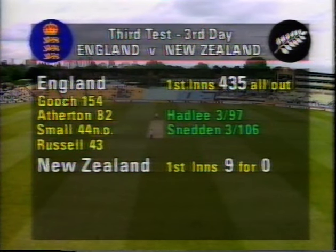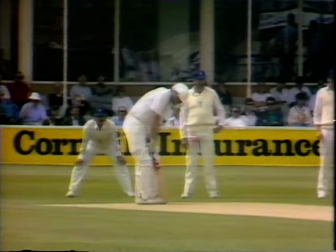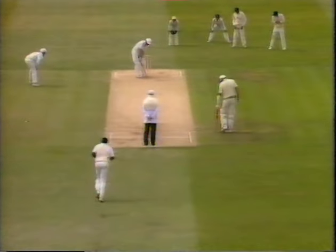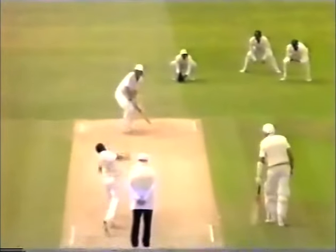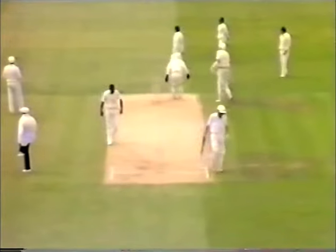Trevor Franklin was hit by Devon Malcolm from the second last ball of the day yesterday, but suffered no ill effects. We join play now in the first over. Small is bowling to Wright, and the way the conditions are out in the centre, I don't think batting is going to be all that easy in this opening session. Leg bye.